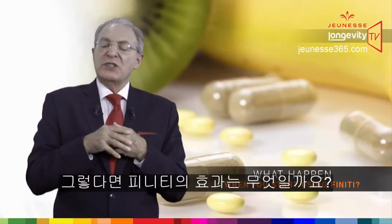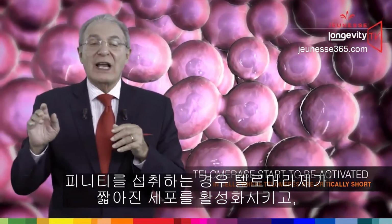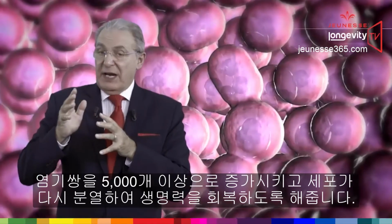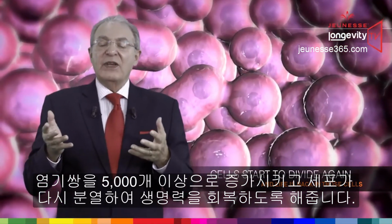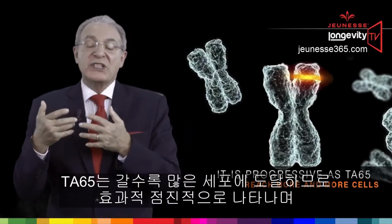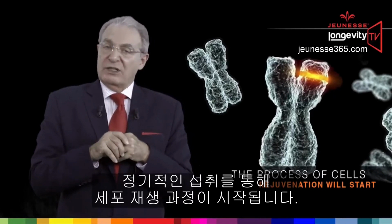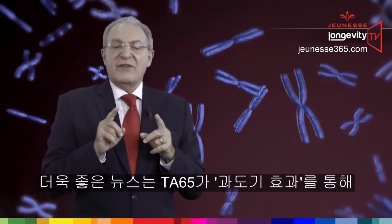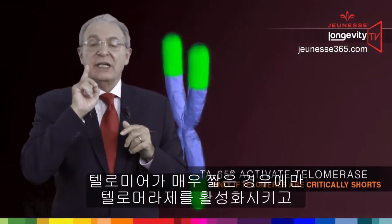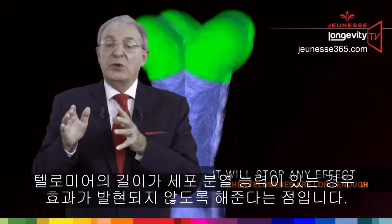So what happens when we start using Finity? After taking Finity, telomerase starts to be activated in cells where telomeres are critically short. At the moment when telomeres are longer than 5,000 base pairs, cells start to divide again, and life is back in those cells. It is progressive as Ta65 reaches more and more cells. And if you take it on a regular basis, the process of cell rejuvenation will start. The good news is that Ta65 has a so-called transient effect, which means that it will activate telomerase only if telomeres are critically short and will stop any effect when telomeres are long enough to induce cellular division.